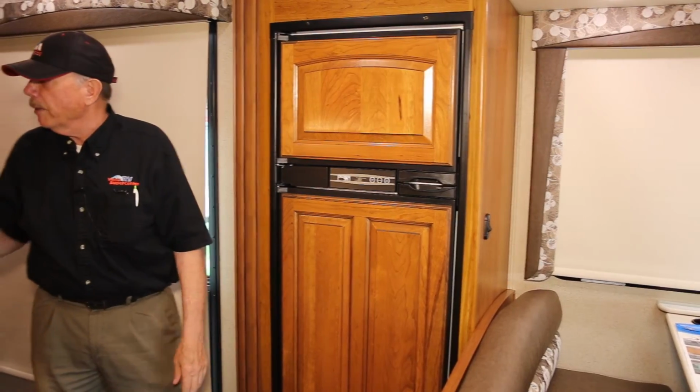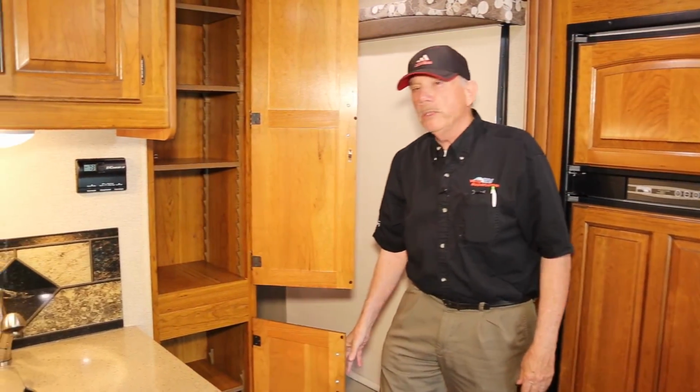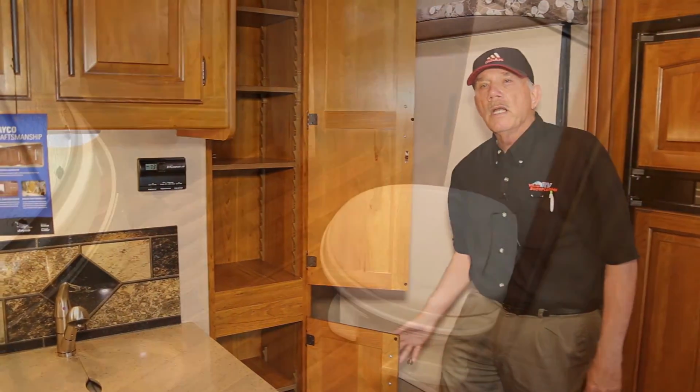One of the other features that I would like to point out, this has a huge pantry system in it, which is kind of unique, with adjustable shelves.